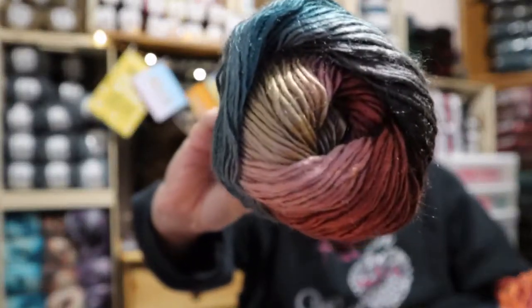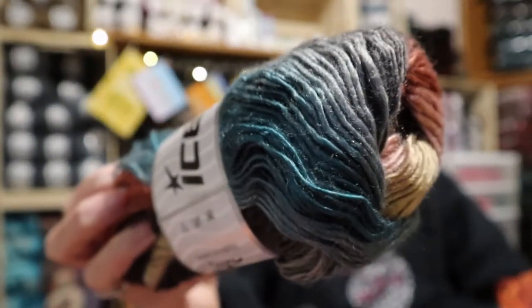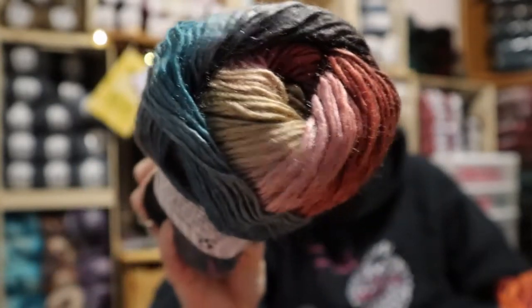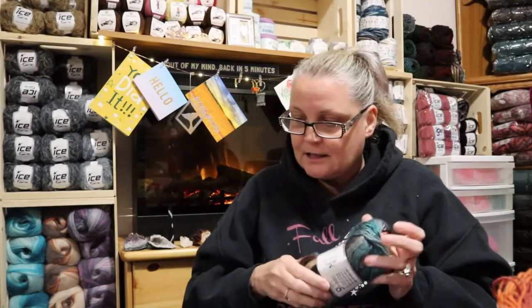Oh, this is my favorite yarn from Ice. It's rainbow yarn. And there's 240 meters, 100 grams. It's a light three, and it's 100% premium acrylic. How beautiful is that? The camera doesn't give it justice. Oh, wait there. See that sheen? That goes throughout the whole thing, all the colors. Oh, I love this. Love it, love it, love it.